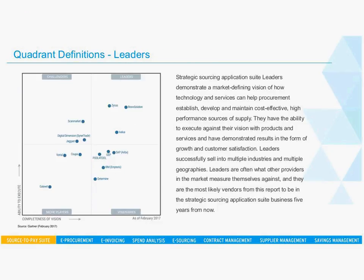So let's start at the most exclusive neighborhood, the upper right-hand quadrant, which is leaders, and this is where Zycus appears. Some of the keys here is I won't read the definition to you, but Gartner really says that these are the providers, the leaders, that are defining the technology market. It's a yardstick against which other providers are measuring themselves. And the reason leaders is they've demonstrated results in terms of market growth and, at least as important, customer satisfaction. In addition, Gartner says these are providers that scale across the globe, that support all over the world and are not a single vertical market player. They span industry segments as well.